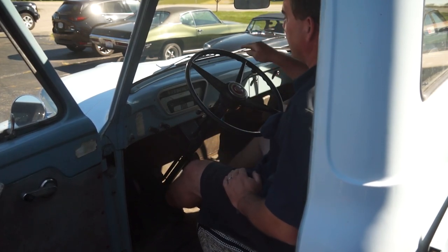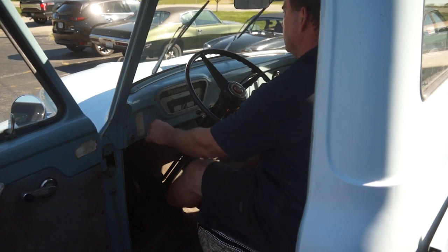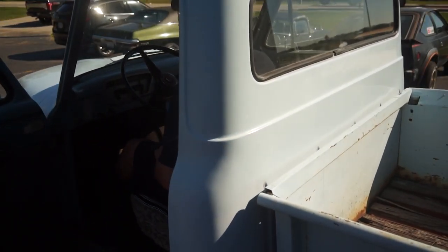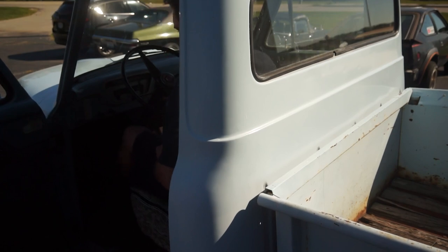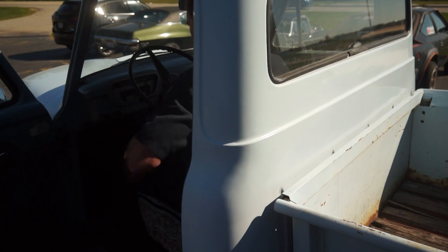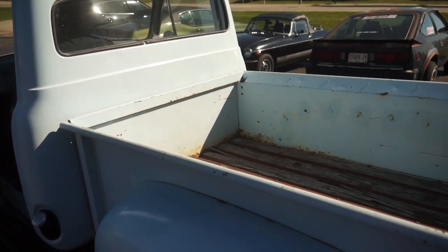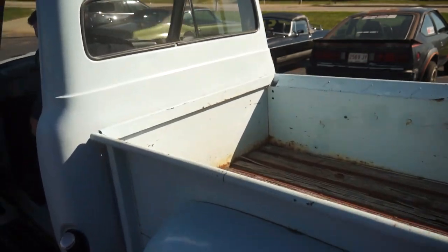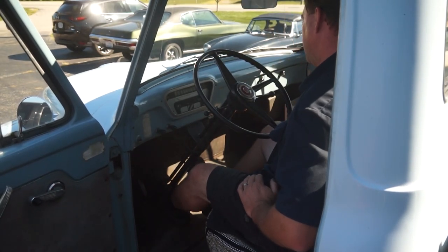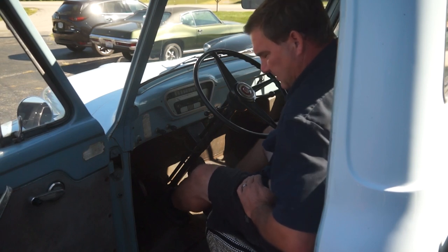This one's still got the cowl vent air conditioner on it, which is awesome. Air flow through here while you're driving down the road. Wipers work better than most. Oh, amateur. Got really good oil pressure. Battery's charging. Odometer shows 44,000 miles on this thing, and I probably would say that that's original miles.